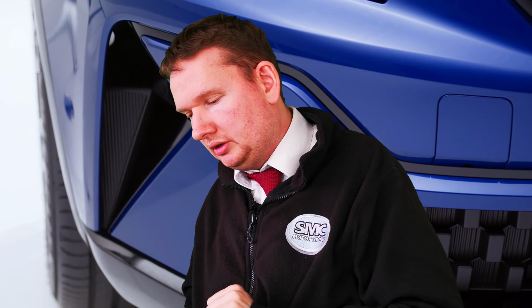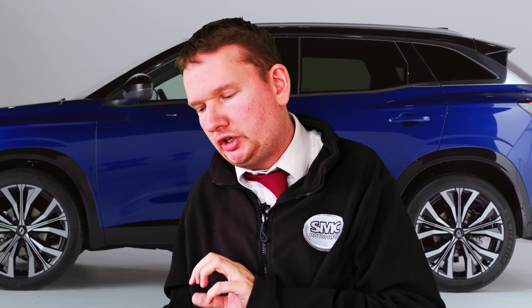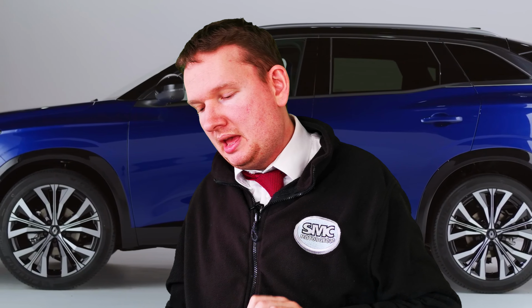Then moving down the range, you're going to get the mild hybrid advanced engine, which will be making its debut in the Austral. Again, same 1.2 litre 3-cylinder engine, but this time that will be mated to a 48 volt lithium ion battery, and that will give you 130 horsepower with a manual gearbox and 123 grams of CO2 per kilometre.